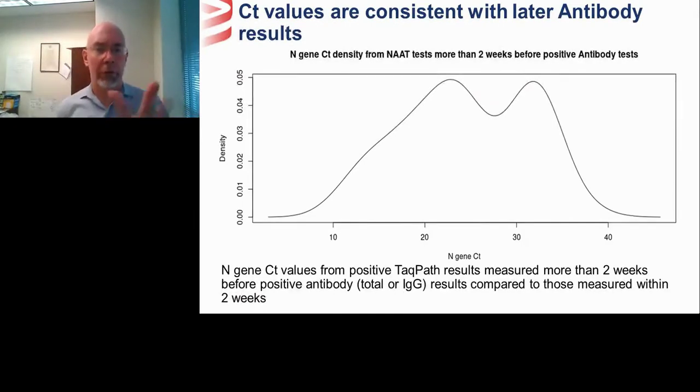There's this sort of bimodality to it. I wouldn't put a whole lot of faith in that because, as I recall, there's not a huge amount of data in this. But it does indicate that people who were acutely infected at one point with perhaps a very high CT did develop an antibody response.